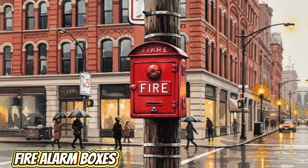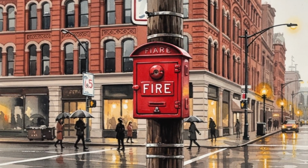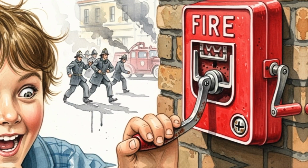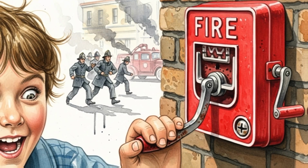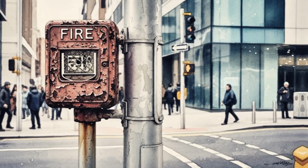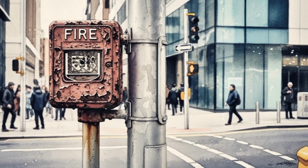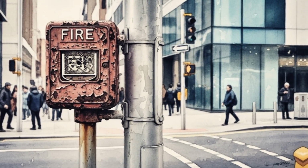5. Fire alarm boxes. In the days before 911, cities relied on fire alarm boxes placed on street corners. If you saw smoke, you'd pull a lever inside the red metal box, which sent a coded signal directly to the fire station. The system was fast, reliable, and helped save countless lives. While most were removed once phones became common, you can still find a few rusting quietly on old city blocks, relics of an era when safety meant pulling a lever instead of dialing 3 numbers.